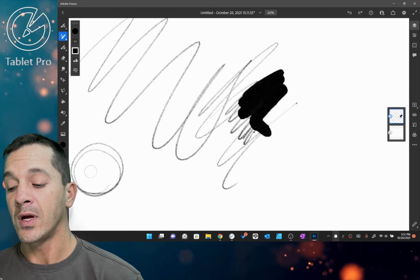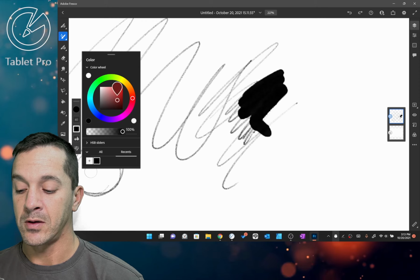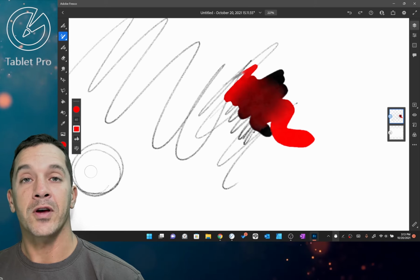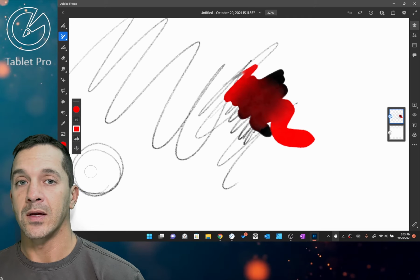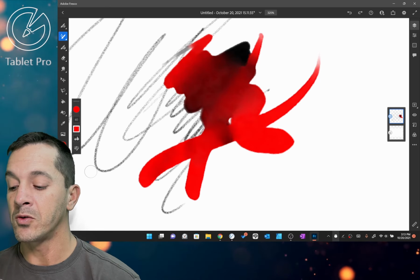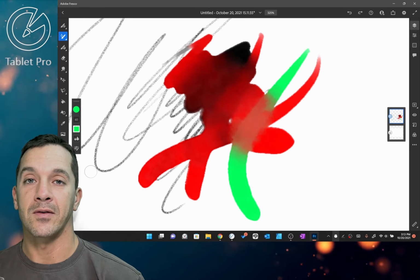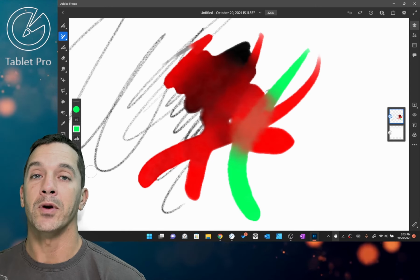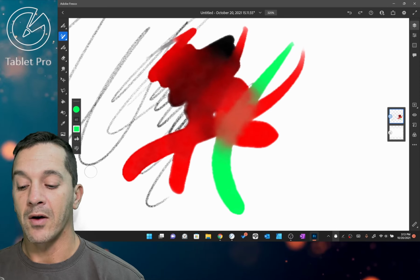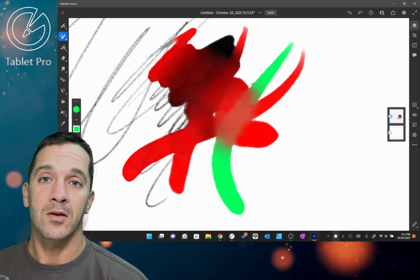Let's move this down here so we can use our thumb. Let's pick a different color, and we'll go red. Rebelle 4 and Fresco do what I call a living canvas. And this here is really cool because you can see the colors moving. It's alive. It's like a real canvas with real properties, you know, absorption rates and flow and how the watercolor disperses.